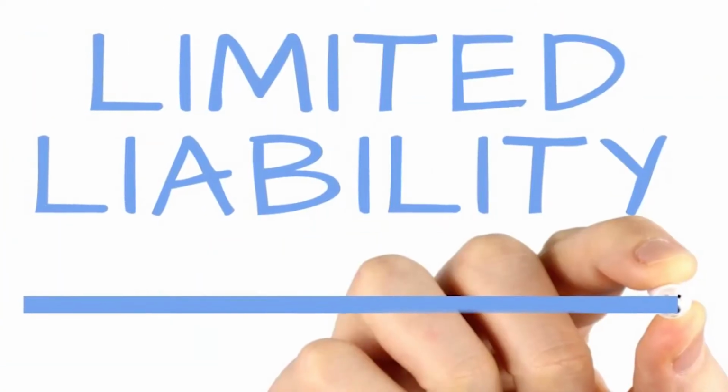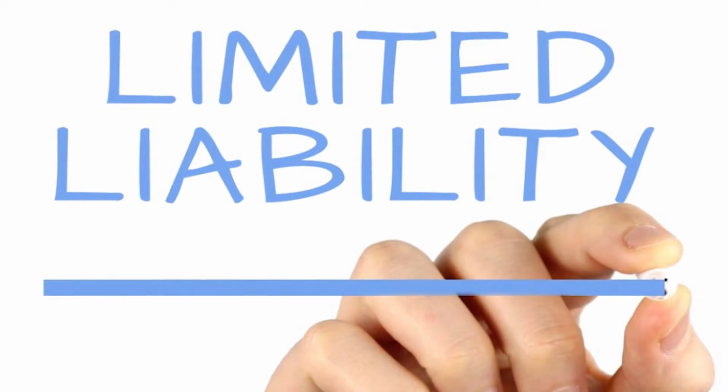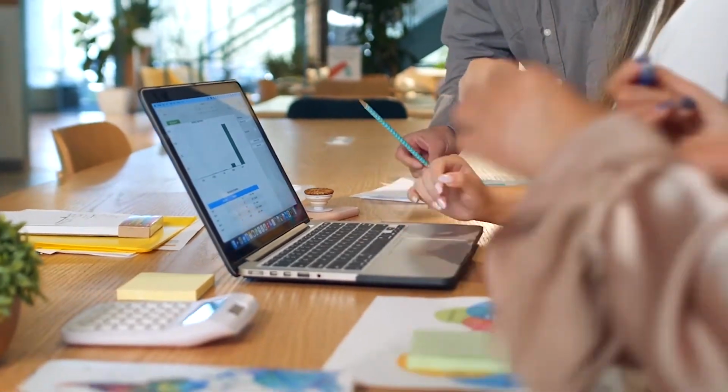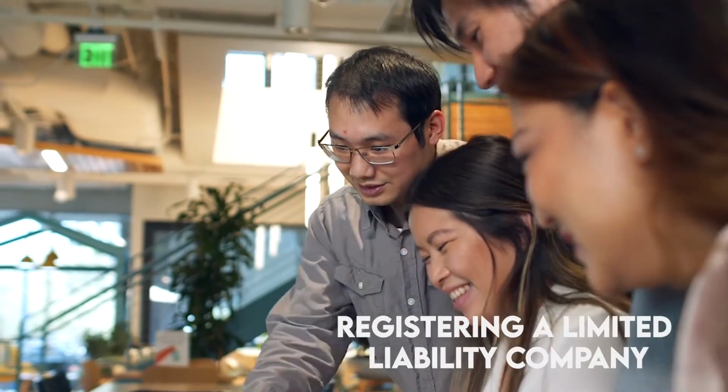The Limited Liability Company, LLC, has become one of the most adored legal structures for small businesses due to the protection it offers them from personal liability in cases of debts and liabilities. The structure is flexible and may vary from state to state. Here are important tips you should consider when registering a limited liability company.